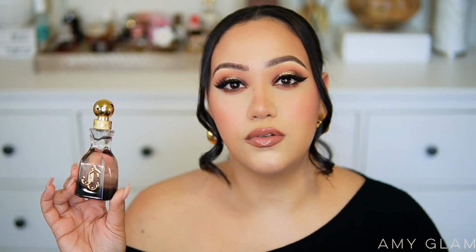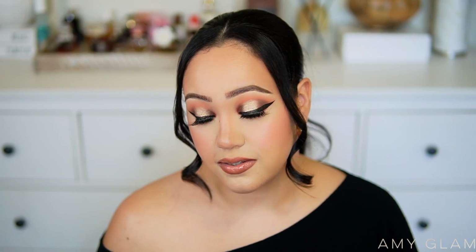So I did own the original I Want You, and I really love that one. But my mom came to visit me one day a while back when I got it, and she really fell in love with it, so I just let her take it. But it's definitely a fragrance that I find very classy, beautiful. The peach was just beautiful in that fragrance, and it was just a very crowd-pleasing type of fragrance, and it was just really nice. So when I saw that this was released, I definitely wanted to get my hands on it because the notes on this one are even more up my alley.